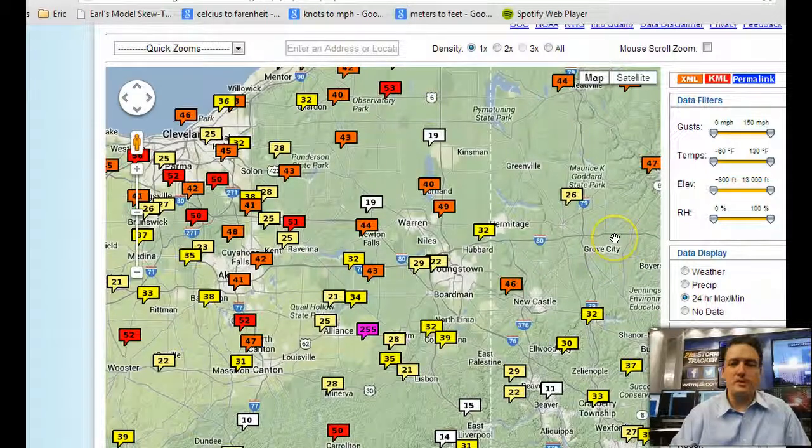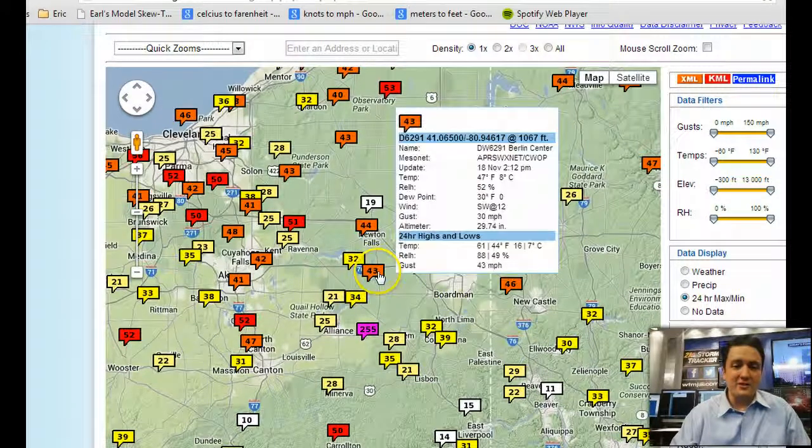Now typically those backyard stations will not have as high of wind speeds as official ones because, like mine, this is in a neighborhood. It's being blocked by houses and trees and whatnot. So the anemometer usually doesn't pick up on the true wind speed in more populated areas. But nonetheless, there's a 43 out here as you get out towards Berlin Center.